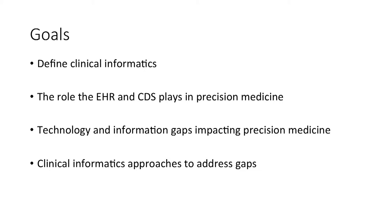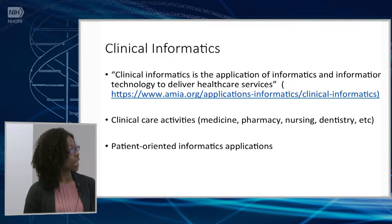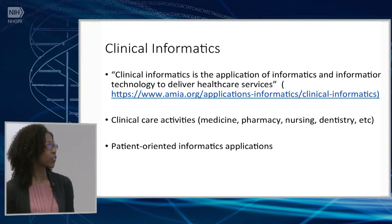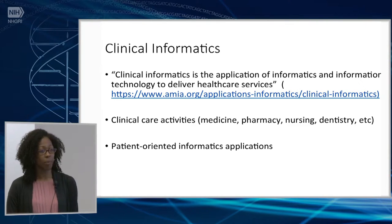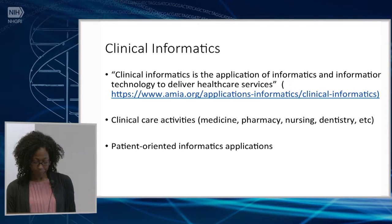So just briefly, bioinformatics can be thought of as a science to some extent, where the domains are really driving the areas of research, and then biomedical informatics methods and techniques are common across those domains. And since this is related to clinical informatics, we're really thinking about the actual clinical care activities like medicine, pharmacy, nursing, dentistry, et cetera, and they're all patient-oriented. This is just a brief definition from AMIA.